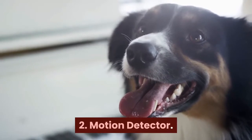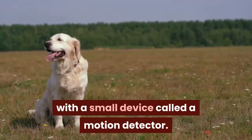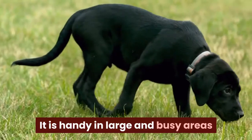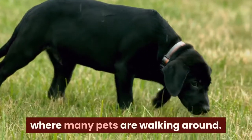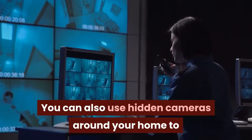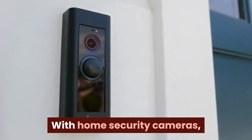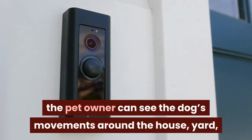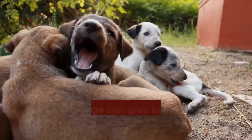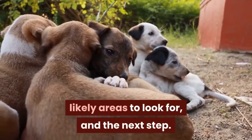2. Motion detector. It is possible to track a pet from a distance with a small device called a motion detector. This detects movement above a certain level and sounds an alarm. It is handy in large and busy areas where many pets are walking around. 3. Cameras. You can also use hidden cameras around your home to track a lost pet within your immediate surroundings. With home security cameras, the pet owner can see the dog's movements around the house, yard, and, depending on the coverage, the immediate surroundings. The footage can give insight into how the pet left home, likely areas to look for, and the next step.